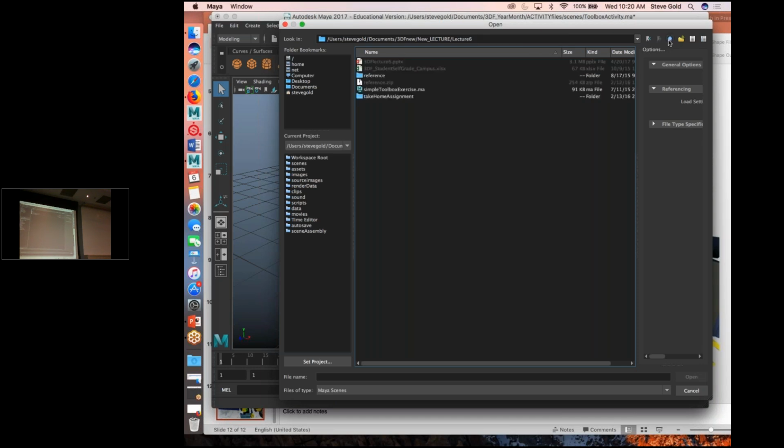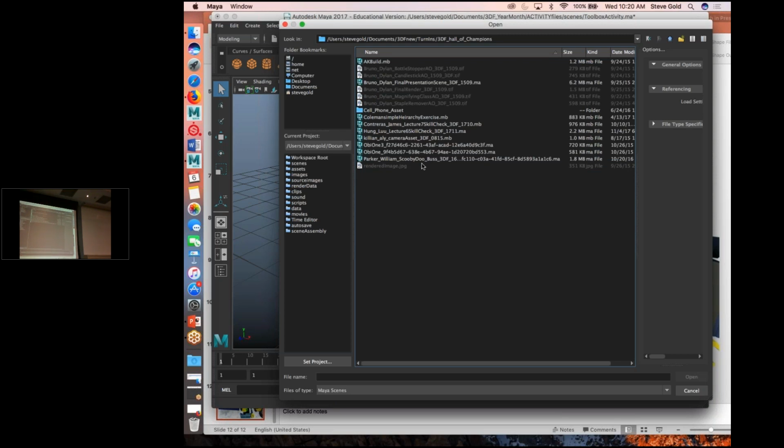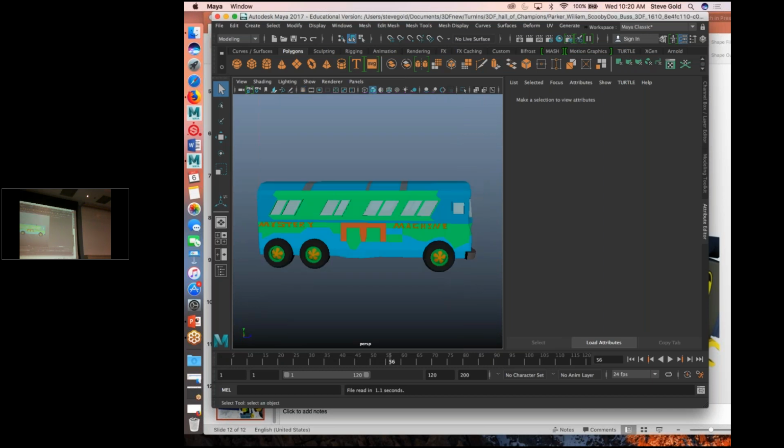Where's my zombie kill bus? It should be in there. All right. Let's do, here's a good one. I really like this one.